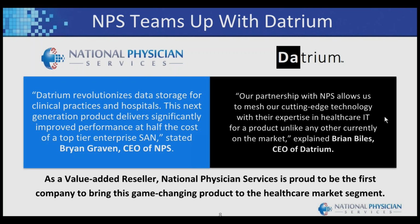We see this as essentially a new category in storage. It's different from your traditional storage area networks. It's different from your traditional storage farms, and it could be a viable alternative to even going into the cloud, which I know a lot of healthcare organizations are starting to look at seriously and have already started that journey due to it being somewhat less expensive. So without sacrificing speed, without sacrificing the management and quality, we feel Datrium delivers all of this in a very robust, innovative on-premise solution.